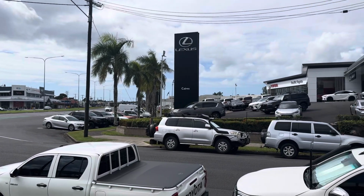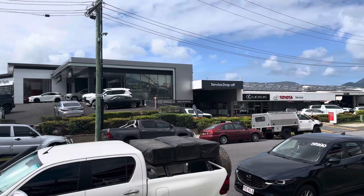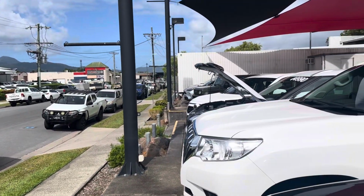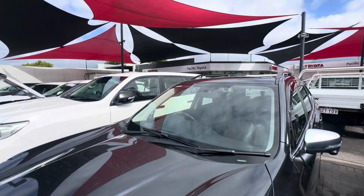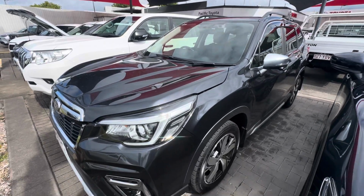Also, our new franchise dealership Toyota and Lexus is right beside us. Behind that is our service department and parts department as well. We actually own Pacific Hino as well. Pacific Hino and Coral Motors do all our pre-inspections on the vehicles that we have in stock here today. So let's get straight back into this video and tell you a little bit more about this Subaru that you're inquiring about today.